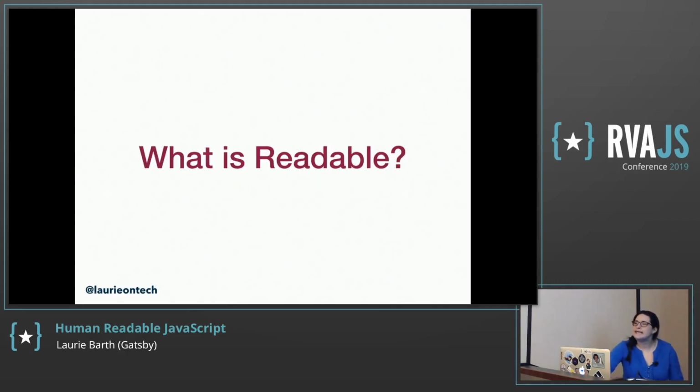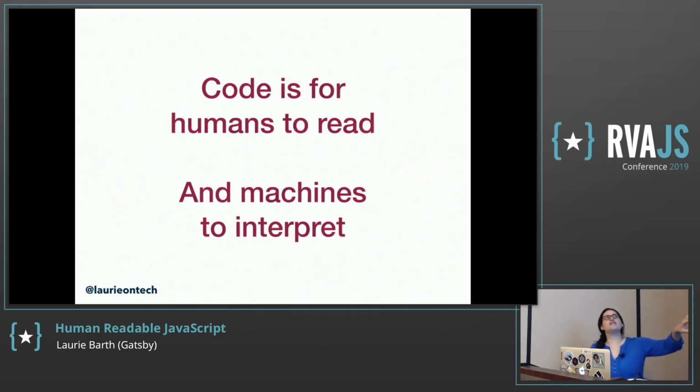So what is readable code? What do we mean? I love this. Code is for humans to read and machines to interpret. And for a long time, that was the case. But the difference between those two statements was very, very small. For a long time, you had to write in assembly, and you were dealing with bit shift operators and registers, and you were as close to computer-interpreted code as humans could possibly get.